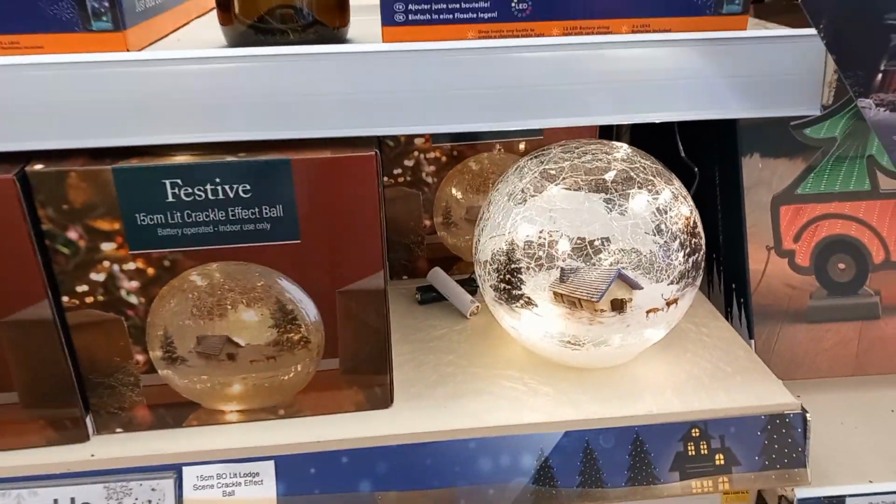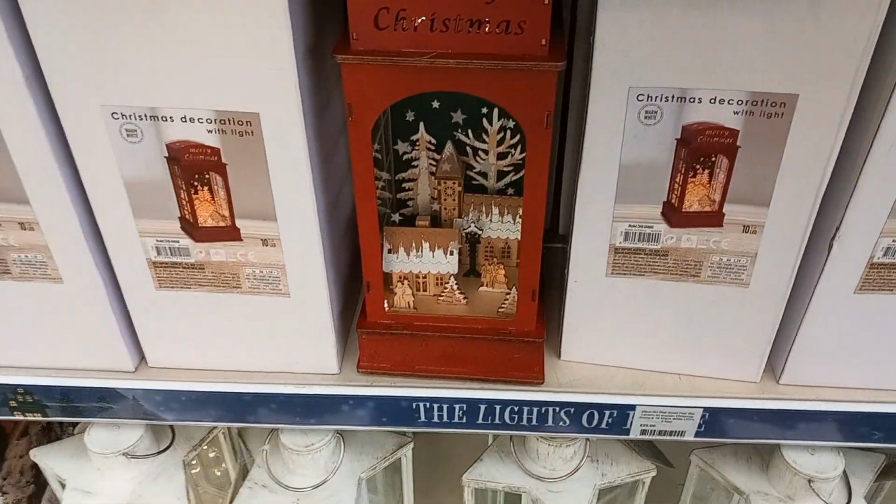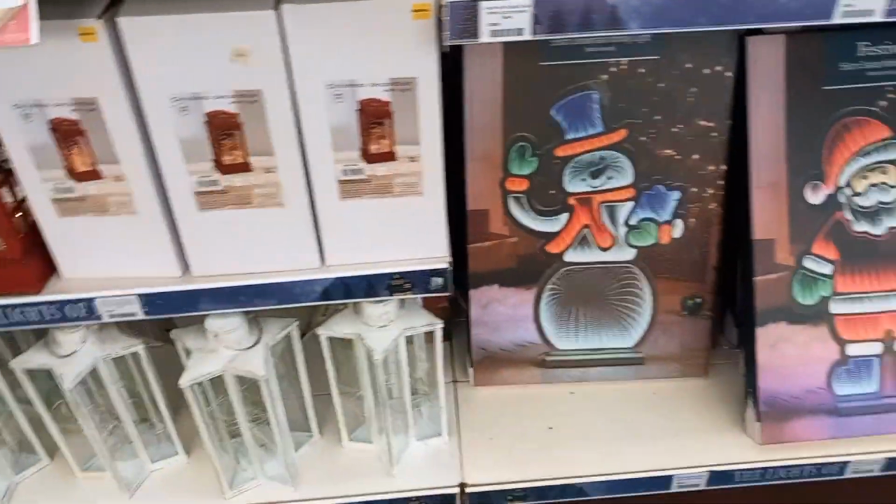But this was nice, with a light-up house in the middle, or you could go a little bit more novelty, completely and utterly your choice what you'd like to do.